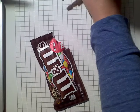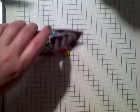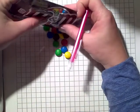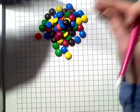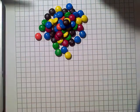There we go. Because it says it weighs 47.9 grams. These ones have 6 colors. Think about these though, I guess they don't taste different. Amazing, this says it. 1 serving.